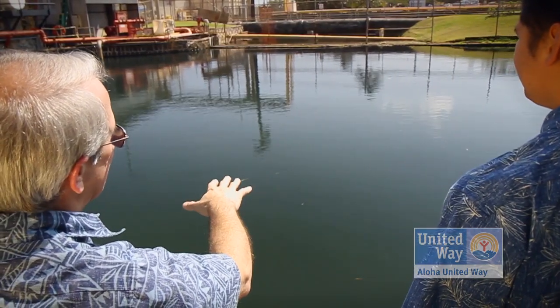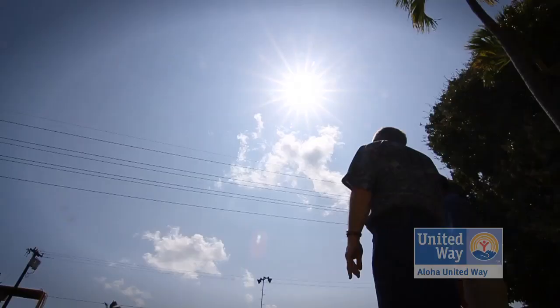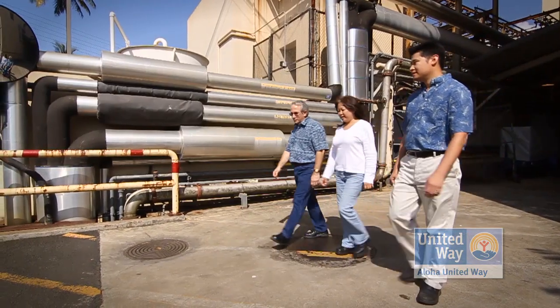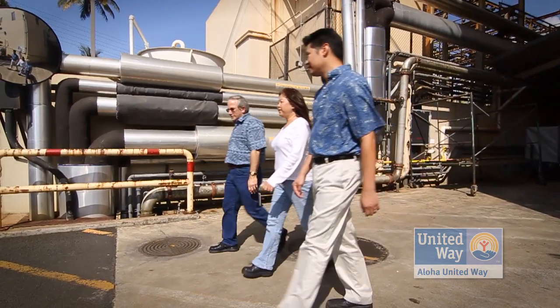There have been a number of different types of renewable resources that are coming online. We are taking that power and distributing it to our customers. And at the end of the day, it saves oil that's being burned and using resources that don't put carbon dioxide into the atmosphere.